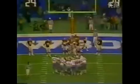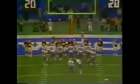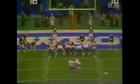What a drive for number 20. And it took the Cowboys 8 minutes. You're right on the line of scrimmage. Ron Springs, a rookie from Ohio State, who first attended Coffeyville Junior College in Coffeyville, Kansas. Went on to become a Buckeye.